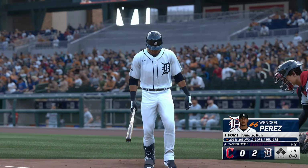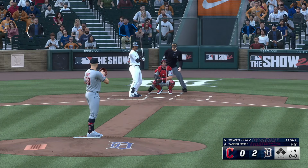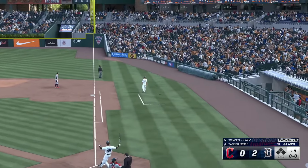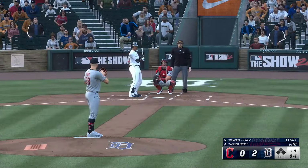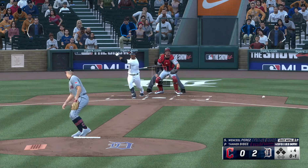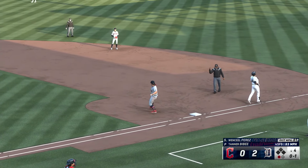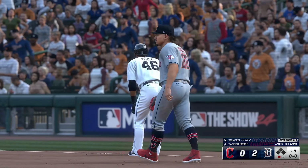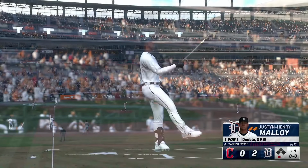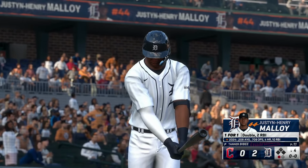And we're back. Now it's the switch hitting outfielder, Wenceel Perez. Wenceel Perez. And a pitch. And that one fouled off. And a pitch. Out to short. Rocchio sends it across to first. One out in the bottom of the fourth. The batter, number 44, designated hitter Justyn-Henry Malloy will hit next. Doubled in his first AB.